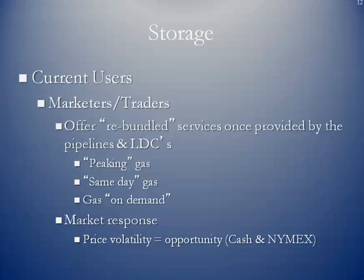And then last but not least, we have a large group of marketer trading companies who enter into storage agreements because before the natural gas industry was officially deregulated in 1985, the pipelines themselves would buy, transport, store, and sell the natural gas. Well, when those services were broken up or unbundled, third-party entities came in. These marketer trader groups came in. And now what they would be doing is they're going to go out and buy from the producer. They're going to ship it on the pipeline. They're going to store it and provide various services to these end users.